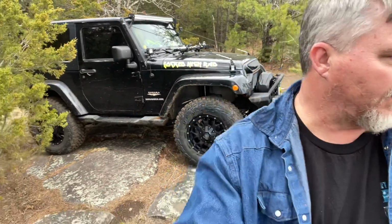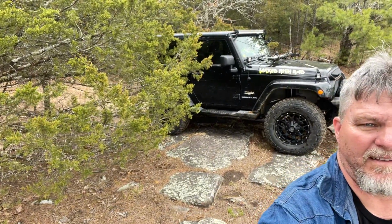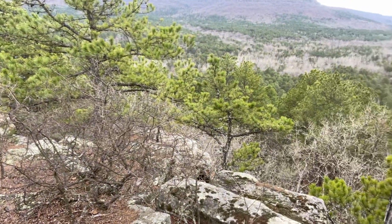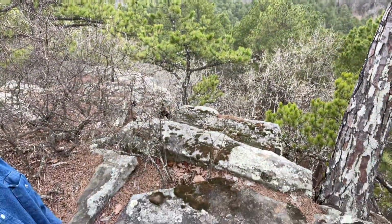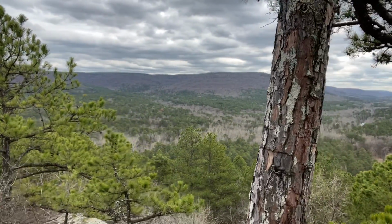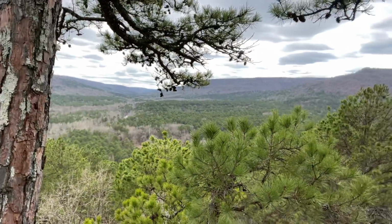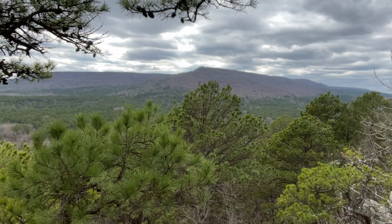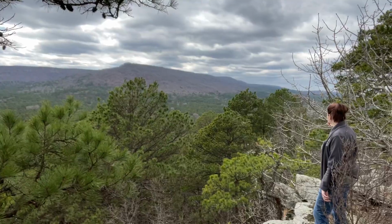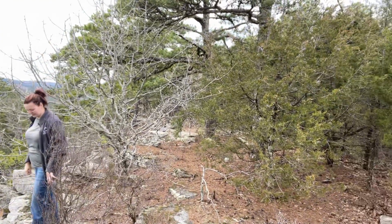I don't want to fall. No, I don't want to fall, but I wanted to see. It's the mountains all the way around us. And we're looking over the valley where we did that deep water crossing on the, what's that creek? I think it's called Big Shoal Creek. I am a little anxious being this close to the ledge, so I'm going to hang on to this sturdy tree. But wow. Definitely not a place that a lot of folks are coming to check out.